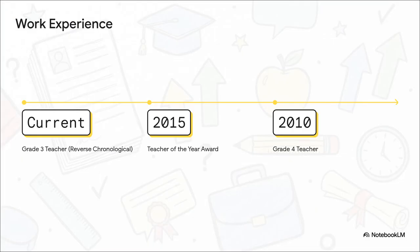Next up is your work experience. The golden rule here: reverse chronological order. You always want to put your current or most recent gig right at the very top. For each role, list your job title, the dates you worked there, and bullet points of the specific impactful tasks you performed, like, say, improving exam passing rates or introducing individualized lesson plans. Recruiters want to see what you're doing right now first.